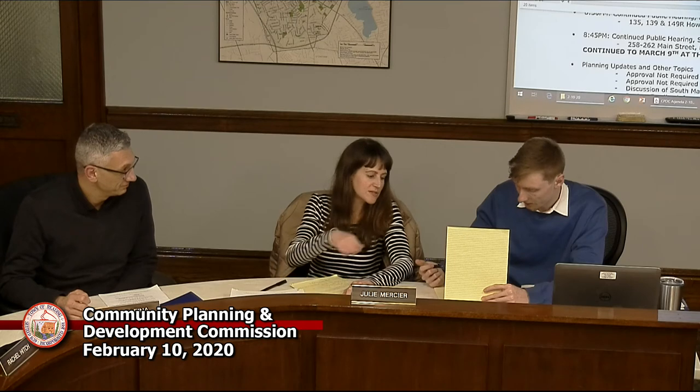Move that the CPDC approve the application withdrawal without prejudice for 21-23 Village Street. No, you already voted for the withdrawal. We didn't vote on it. They just announced that it was withdrawn. Second. I have another piece of paper. We voted on that. Yeah, we voted on it. I have the notes.